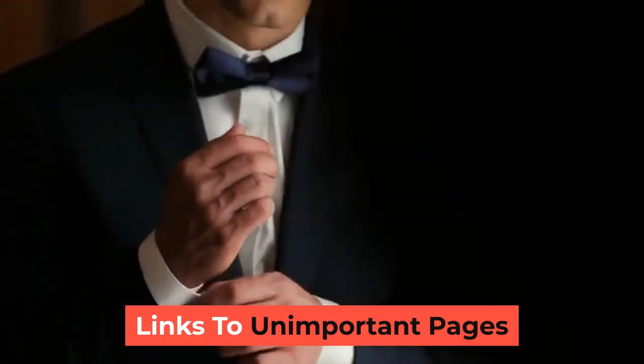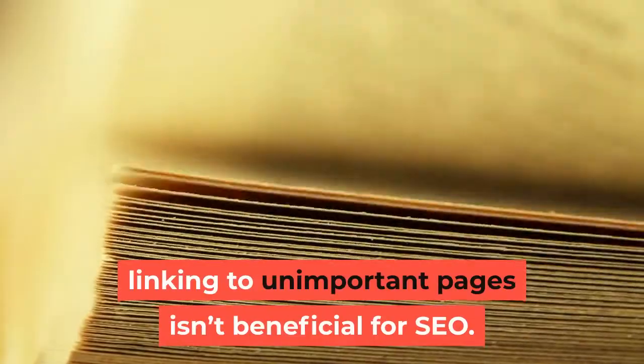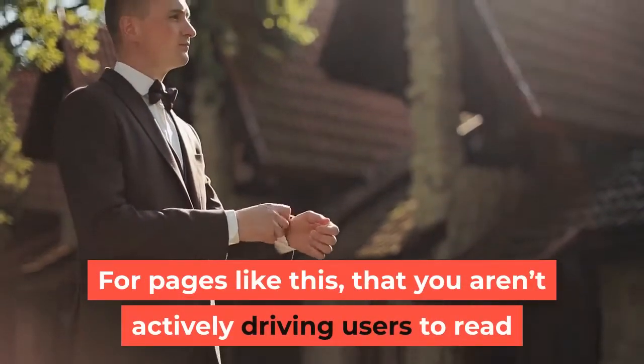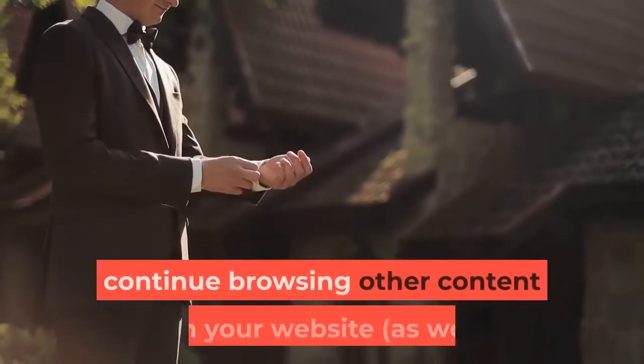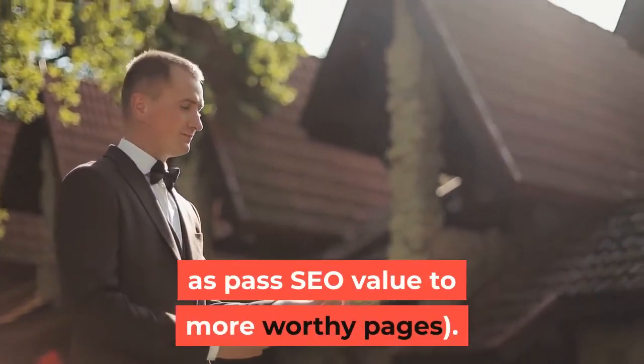Links to unimportant pages. While not harmful, linking to unimportant pages isn't beneficial for SEO. For pages like this, that you aren't actively driving users to read or browse, you want to remove those internal links and replace them with links that point to more valuable pages to encourage users to continue browsing other content on your website, as well as pass SEO value to more worthy pages.